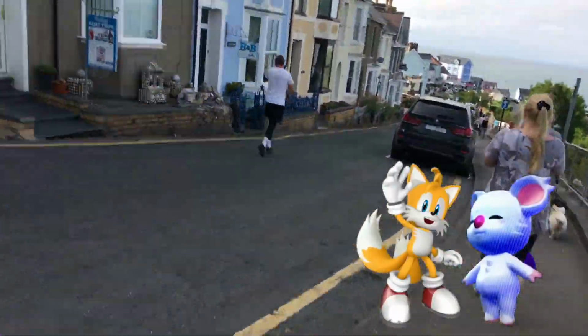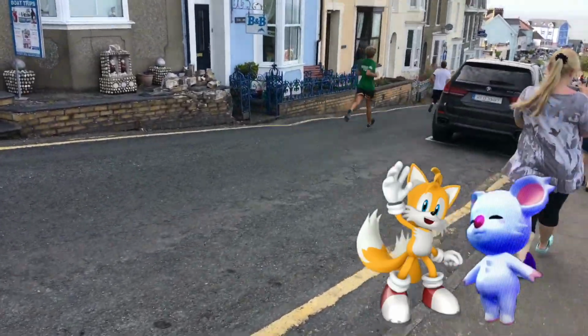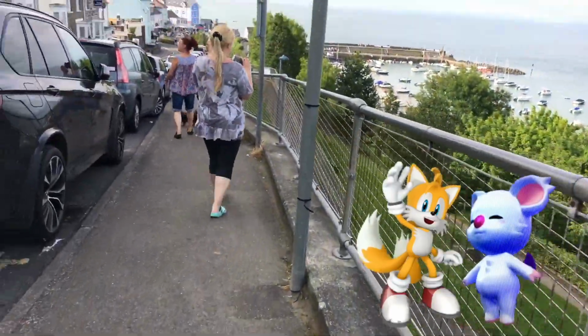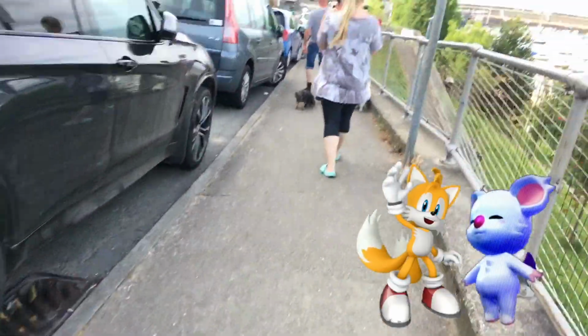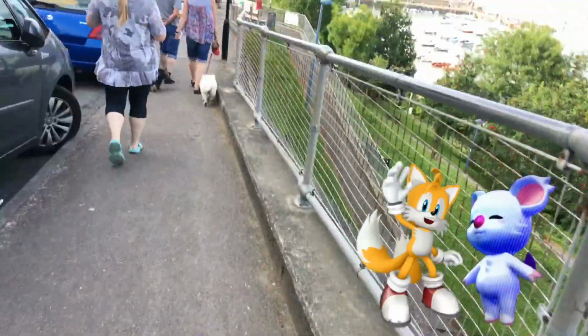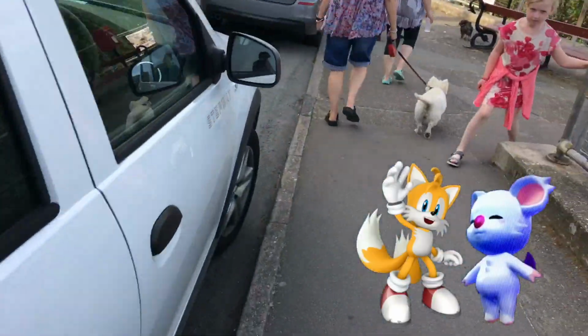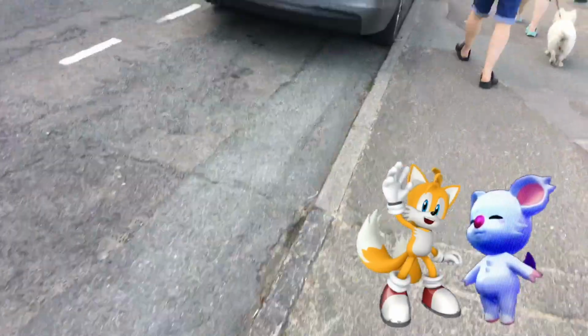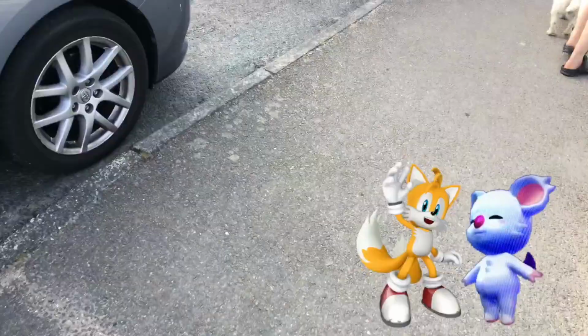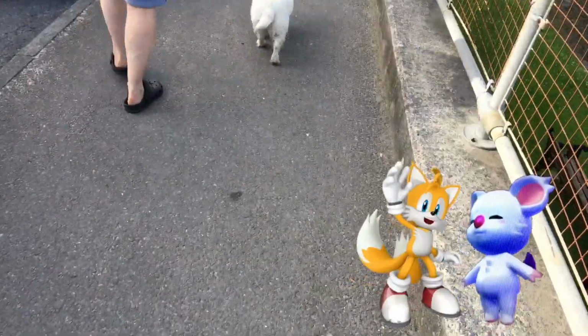Oh, there go the joggers, running on the spot. So, maybe one day we should go there again and we should have a great time. So, what do you think? Agree! Great! So, Moogle, do you have any idea where the fish and chip shop can actually be? Not far from here, Tails. But actually, no. It's a little bit far, though. But you know that you're going to enjoy it because this place is lovely.